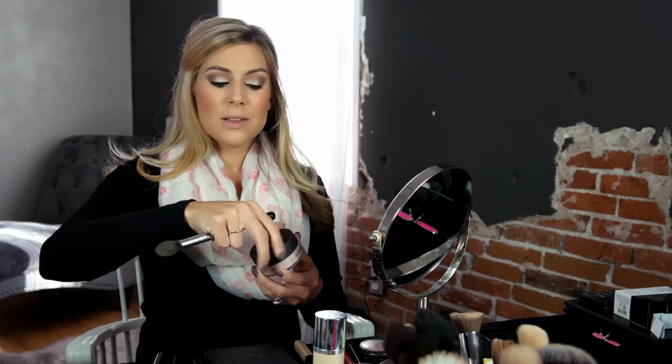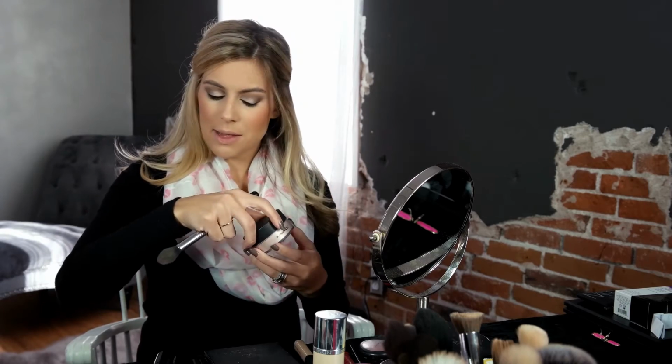Sometimes I'll go down the center of the mouth and the center of the nose. Anything that kind of just gives the skin a little bit of a glow. This you can also mix in your moisturizer and put it on your body so that your skin looks amazing too. So that's kind of fun for a date night.